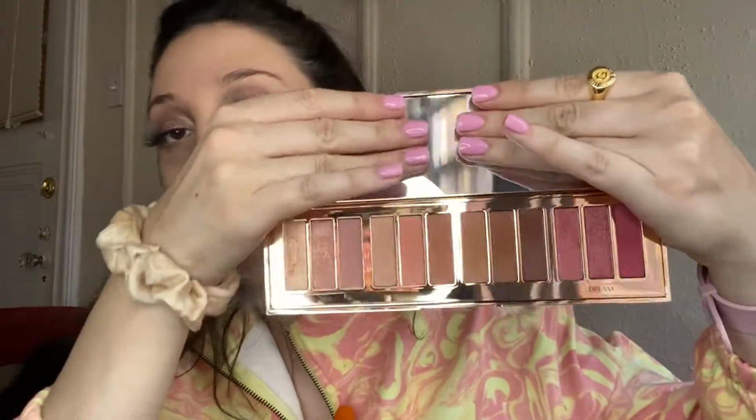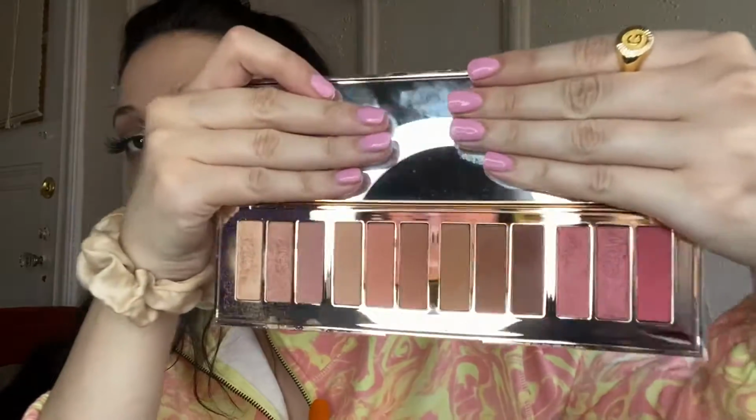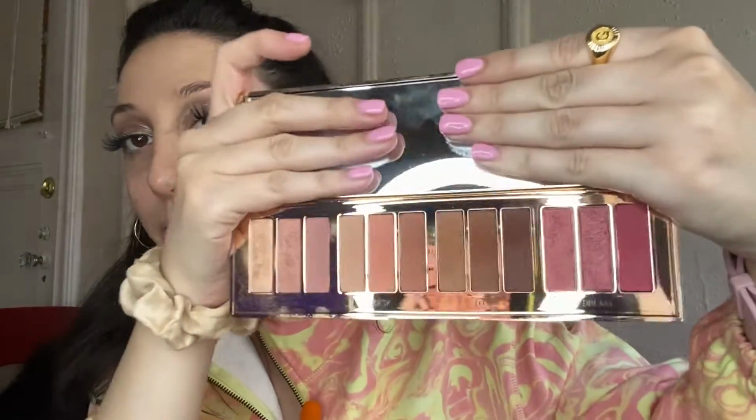So I'm going to start with my least favorite for June. And I'm going to have to say that my least favorite for June was surprisingly the Charlotte Tilbury. This is the Instant Eye Palette in Pillow Talk. So this is actually a very pricey palette and it has beautiful packaging. I use this a lot in the month of June, and honestly I have to say that I was unimpressed.